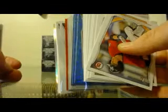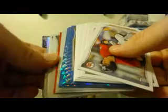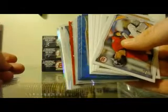Oh. Dude, look at that. An ice wave. Ice wave. That's pretty cool.